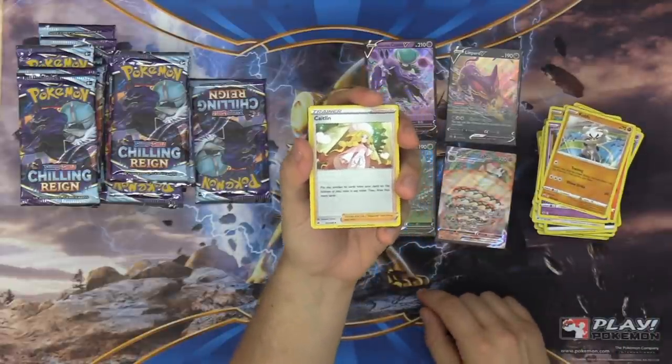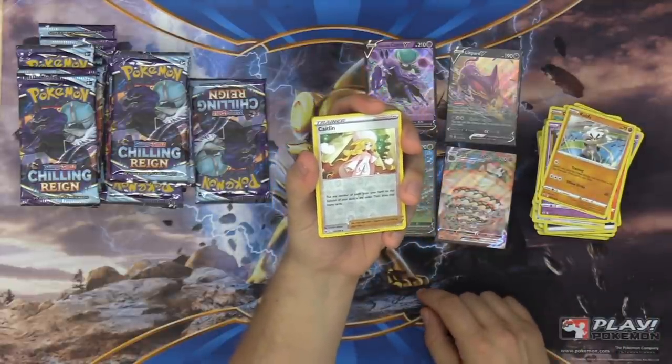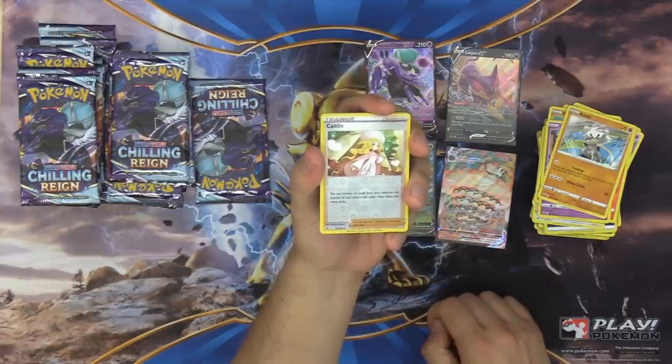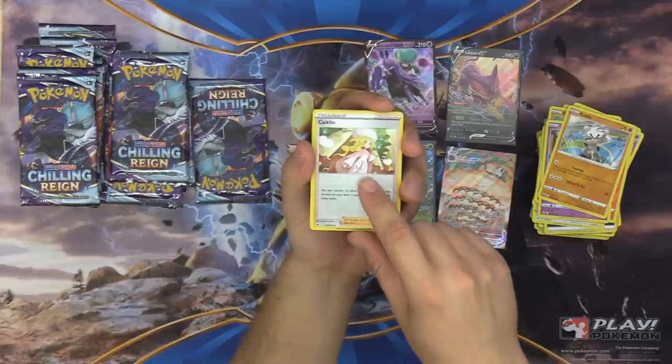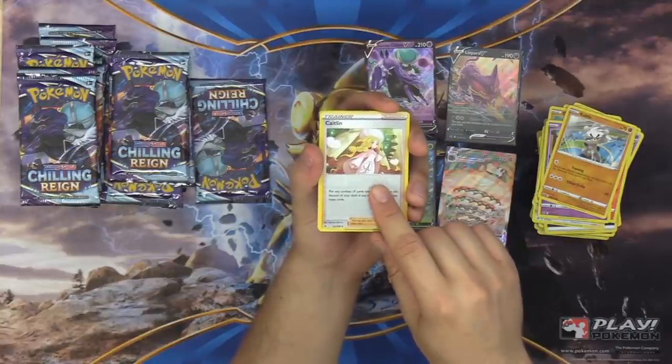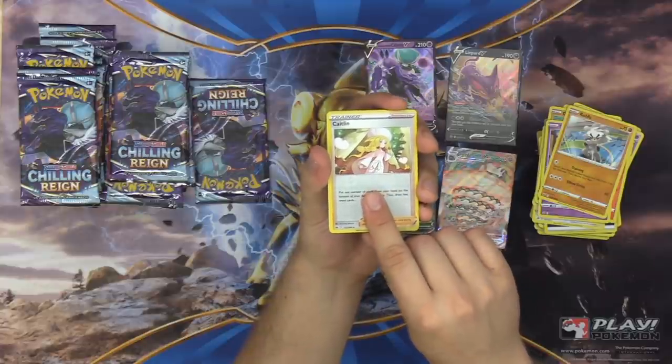Caitlyn is a reprinted supporter card. We got a reverse Caitlyn here. Put any number of cards from your hand onto the bottom of your deck in any order, then draw that many cards. Caitlyn didn't see play back during the Black and White era. I don't really expect to see a lot of play now.